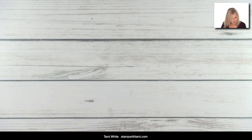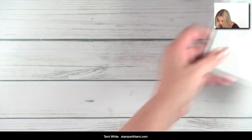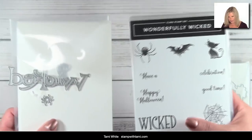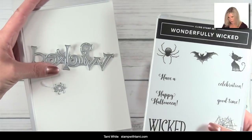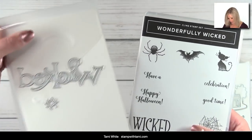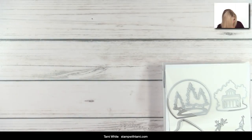And next up, we are going to do our Big Shot work. So we're going to do our die cuts, and I'm going to start with the Wicked dies right here. Wicked comes from the Wonderfully Wicked bundle. Again, this is in the holiday catalog, and it reminds me of the Broadway play Wicked. It's just so cool. And then there's a little spider, which I almost incorporated into the project. That's where that came from.